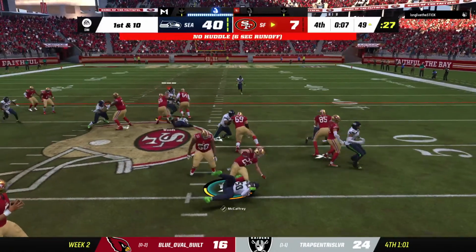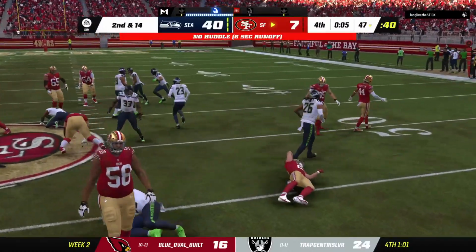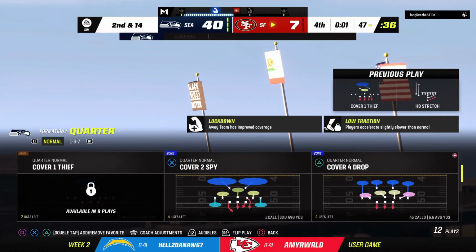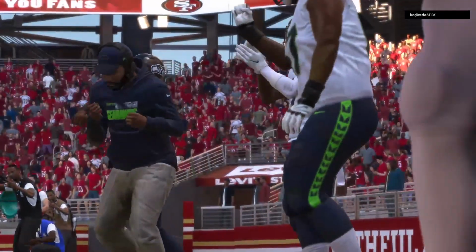They stay on the ground. McCaffrey again. And he'll lose yardage here. Back at the 47. Give Uchenna Nwosu the credit for the stuff.